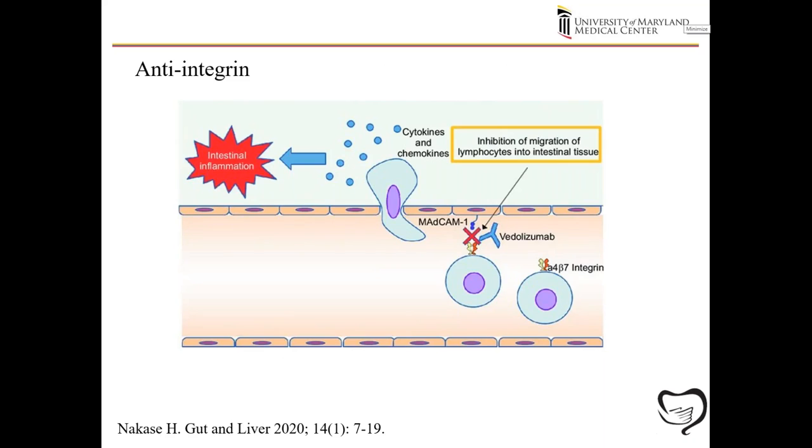The next class of biologic that I want to talk about is the anti-integrin. This is also a very busy slide, but if I can draw your attention to the bottom of the slide, this is where the bloodstream is, and this is where your intestinal wall is. When we see inflammation in inflammatory bowel disease, it occurs because of these white blood cells that invade into the wall, causing damage and intestinal inflammation. The way Entyvio or vedolizumab works is by blocking these white blood cells from invading the wall of the intestine, thereby eliminating the cascade of intestinal inflammation down the line.